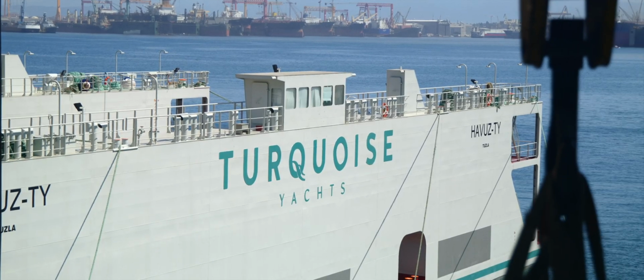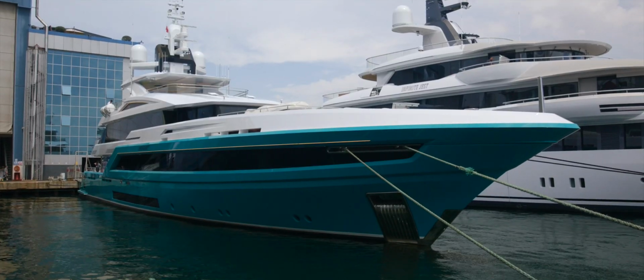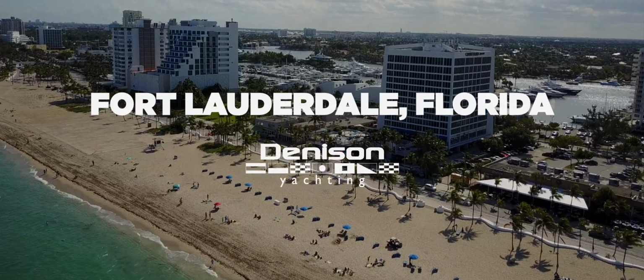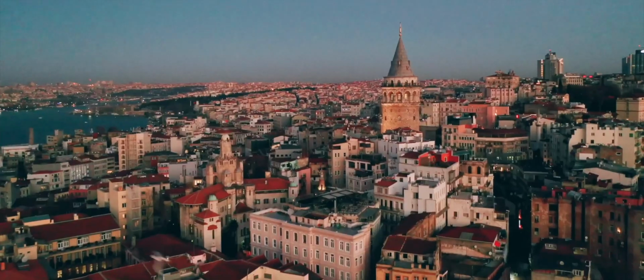Turquoise did not become what it is today overnight. It's got 50 years of heritage dating back to the 1970s. When you have a buyer that's looking for a full custom project, still looking for that value, Turquoise has been that yard. I love the international flavors that surround Project Above and Beyond. We brought together an American-based brokerage firm with a British-based designer in Bannenberg and Rowell with a Turkish shipyard in Turquoise.